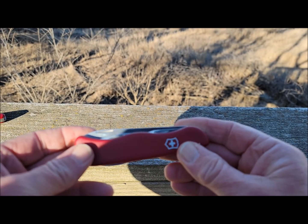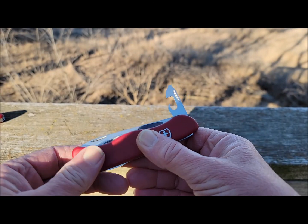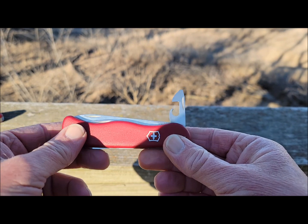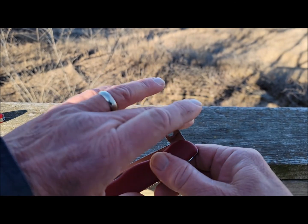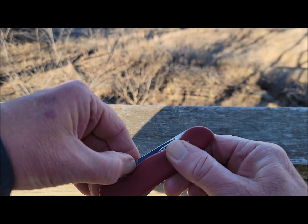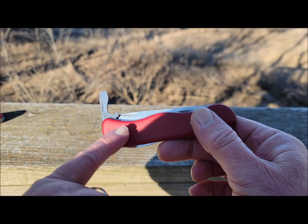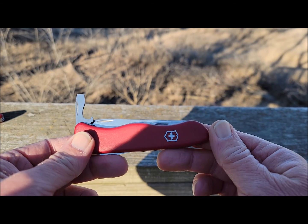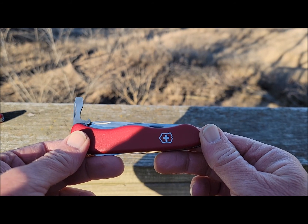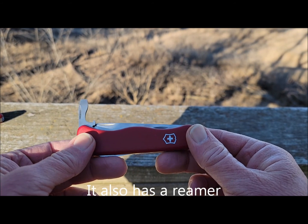And then it's got your other standard features to it. Got your can opener and the small screwdriver tip. And of course your cap lifter and wire stripper and another screwdriver blade, straight blade. So yeah, this is wonderful.